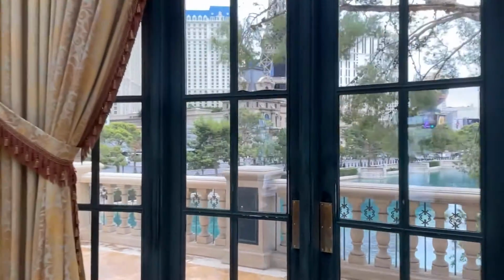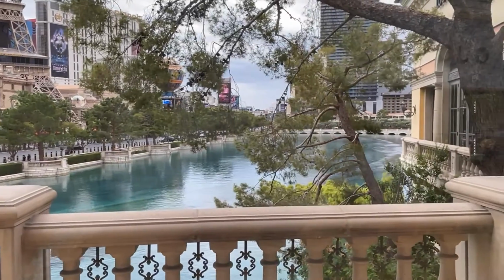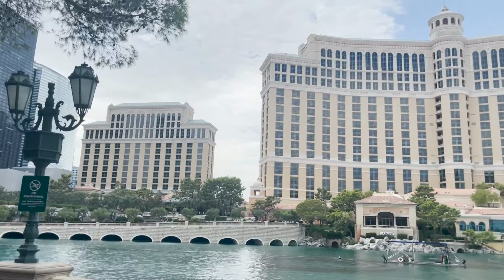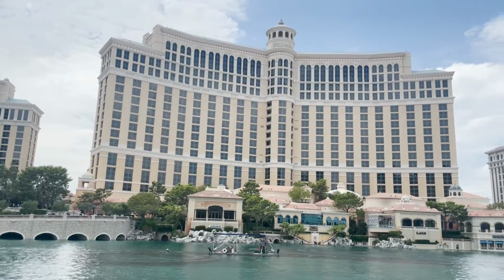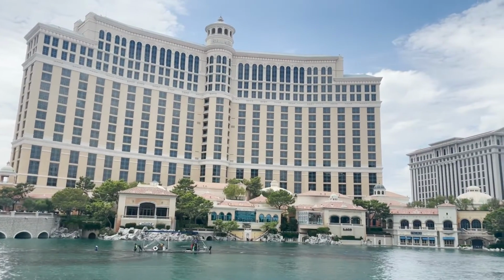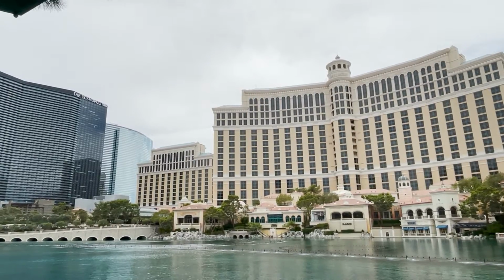The fountains go off between noon and 8 p.m. on the weekends every 30 minutes, and then 3 and 8 p.m. on the weekdays every 30 minutes, and from 8 to midnight every 15 minutes. So you can kind of plan your trip around that. You got to see it at least once. The songs switch out. You never really know what you're going to get.